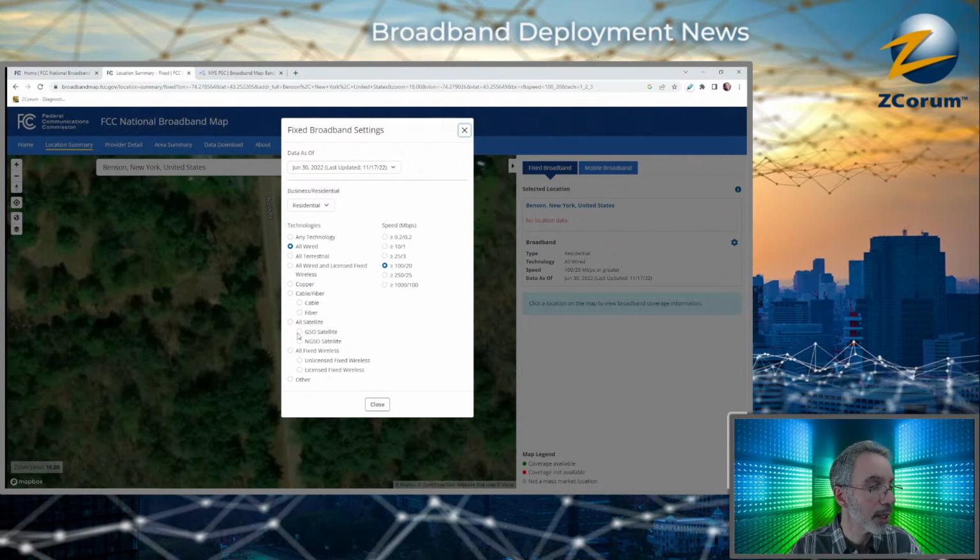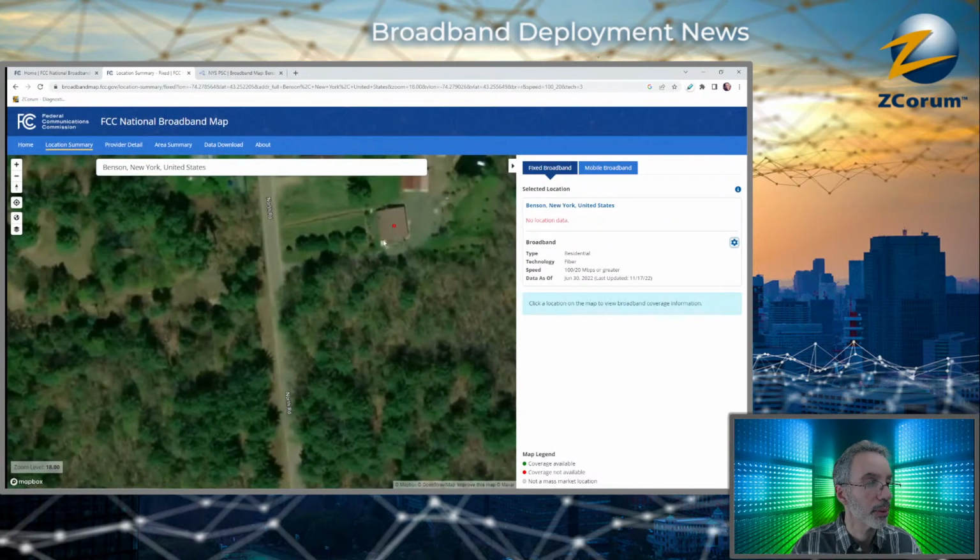But you can't check one or the other. And in fact, you can't even check, like I can put all wired, and I could put all fixed wireless, but I can't see all wired and all fixed wireless. I can't select certain things. I can only do that. I can do copper, I can do cable. I got cable and I've got fiber, so I can do fiber. So obviously if I do fiber in these areas, it's going to be considered unserved.